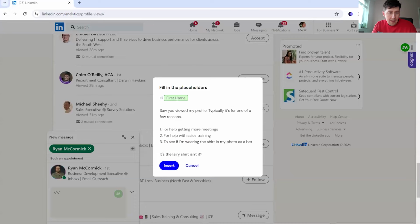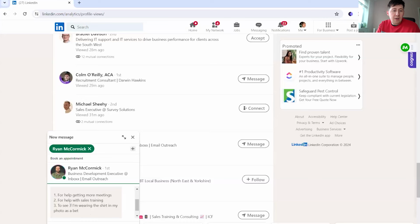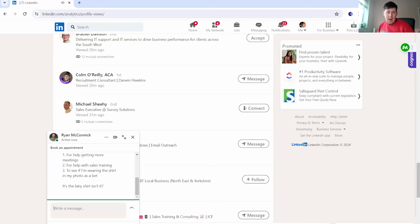Saw you view my profile. Typically, it's for one of a few reasons: to help get more meetings, to help with sales training, or to see if I'm wearing the shirt in my photo as a bet. It's the Larry shirt, isn't it? Bang. That is sent. Simple. So that's how I use Magical. Especially for a Calendly link or automated messages, it saves a lot of time. Oh my gosh, amazing. I actually haven't used it for LinkedIn messaging, but I'm going to immediately now.